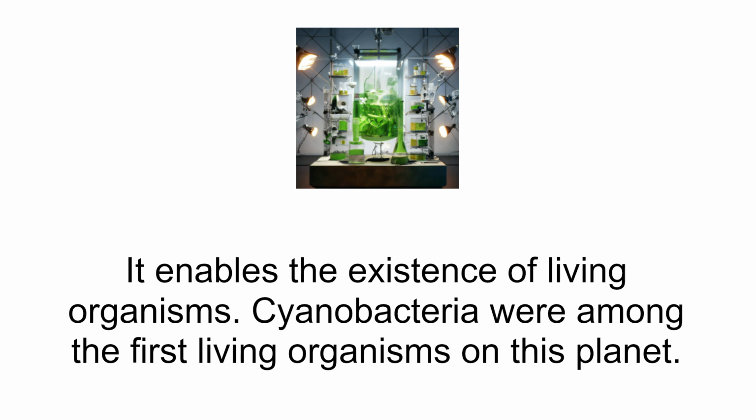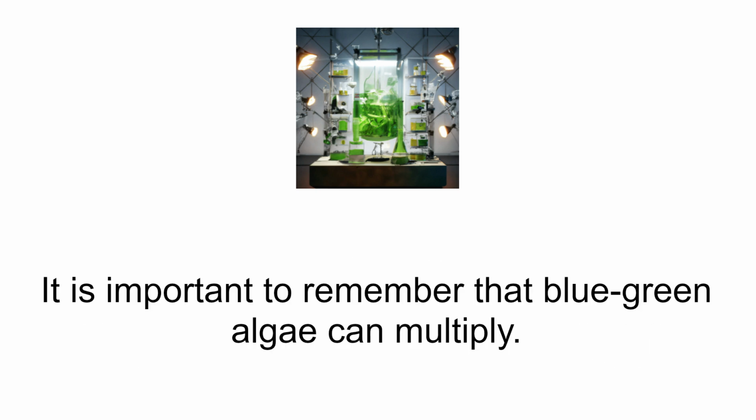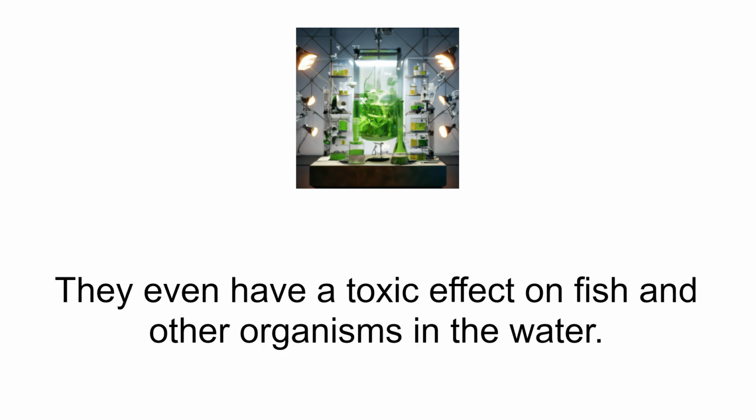Cyanobacteria were among the first living organisms on this planet. Researchers have found fossil evidence in rocks in Australia and South Africa. They could be over 3 billion years old. It is important to remember that blue-green algae can multiply in certain bodies of water at warm temperatures, causing health problems in sensitive people. They even have a toxic effect on fish and other organisms in the water.